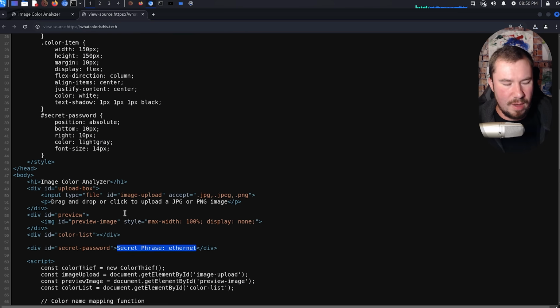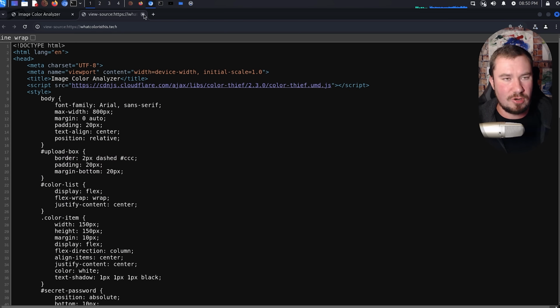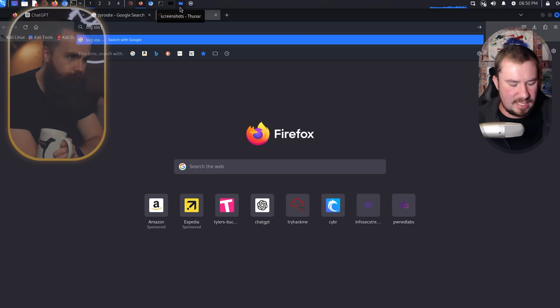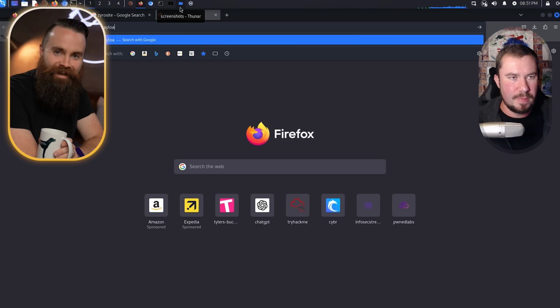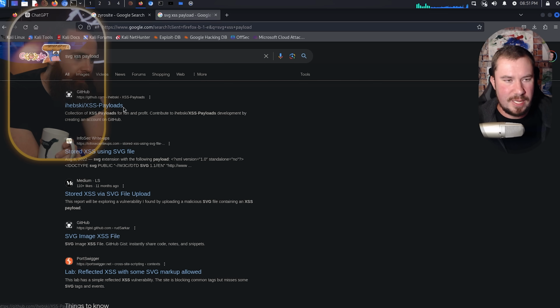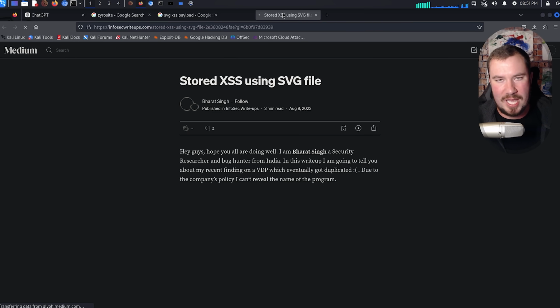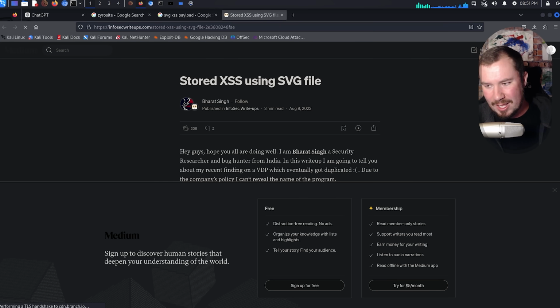And there's not much. You might be able to get some cross-site scripting via an SVG file. So we can do an SVG XSS payload. Look at this guy, just searching for a cross-site scripting vulnerability. SVG is an image file, but it allows you to execute JavaScript. I actually have a CVE with this in Go CMS.